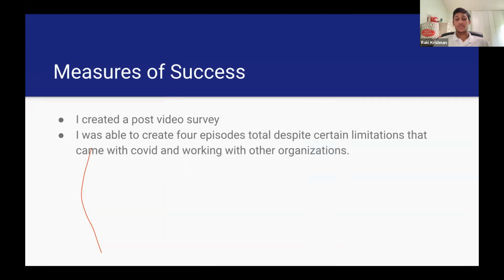And then the other measures of success were I created a post-video survey that's in the caption of each video on YouTube, and that will be filled out on SurveyMonkey. I haven't gotten the chance to see the results of that yet, but that's another measure of success. And then there are also going to be video metrics that I haven't got a chance to see either, but I'll be able to look at the average viewing time, the amount of people that viewed it, the amount of likes.